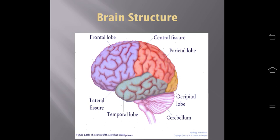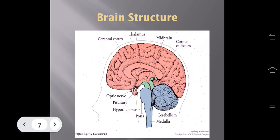Then brain structure. The frontal lobe is there, central fissure, parietal lobe, lateral fissure, temporal lobe, and occipital lobe along with the cerebellum. Then brain structure once again: cerebral cortex, thalamus region, midbrain, corpus callosum, optic nerve, pituitary gland, hypothalamus, pons, cerebellum, and medulla.